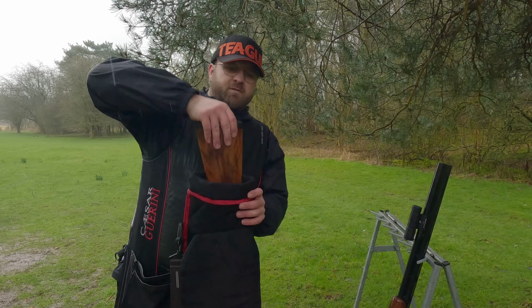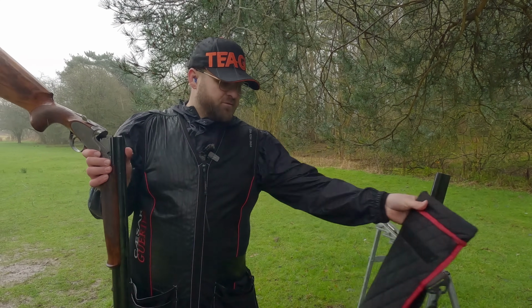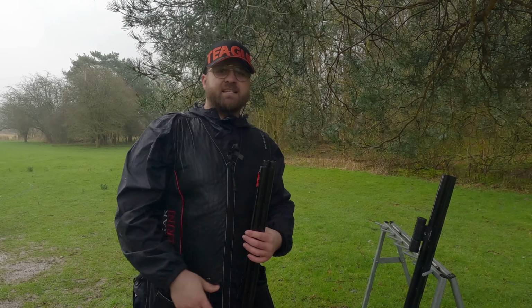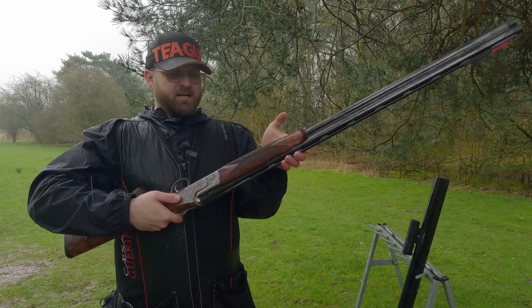So we're going to move on to that 34-inch Maxim. This is an absolute monster of a gun. I mean, it's got a fairly long stock on it at 15-inch, and that is damn near as tall as me. I'm going to shove some of my Teagues in it, and yeah, we'll give it a bash.